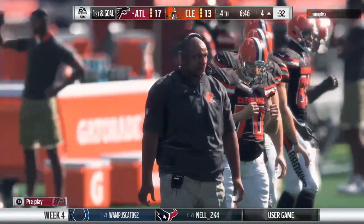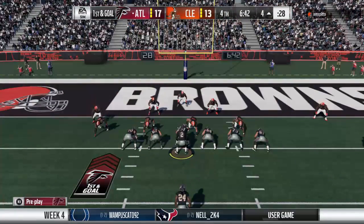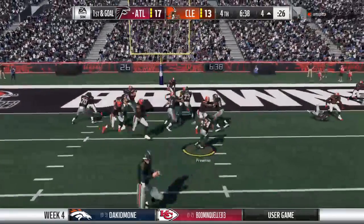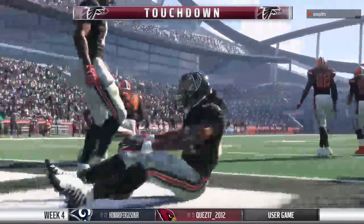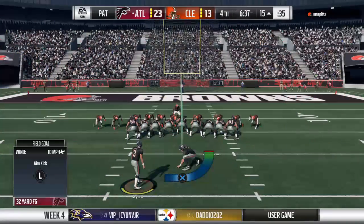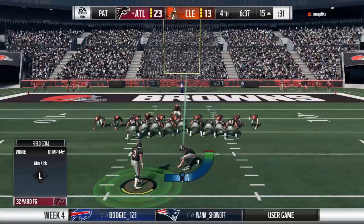And the defense with their backs against the wall a little bit here as the offense is in the red zone. Ryan on the handoff. It's Freeman. And he will take it in for a Falcon touchdown. Devontae Freeman with touchdown number 3 in the game and 6 on the year. And the Falcons will extend their lead.